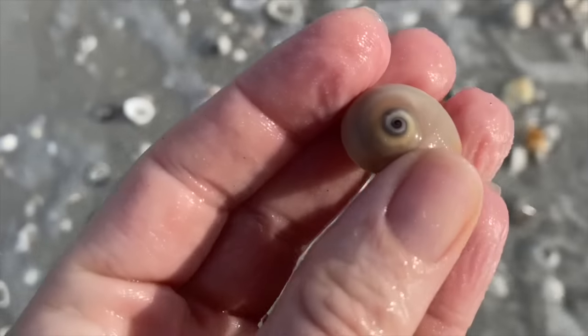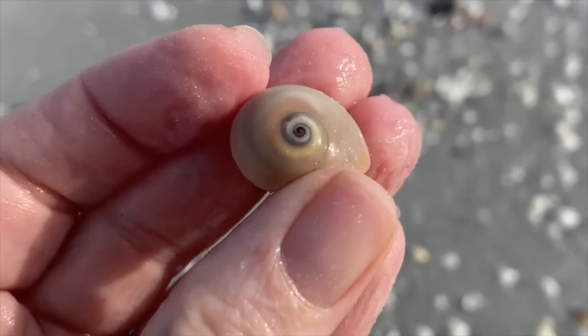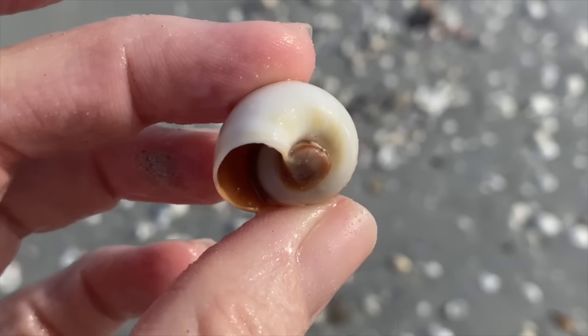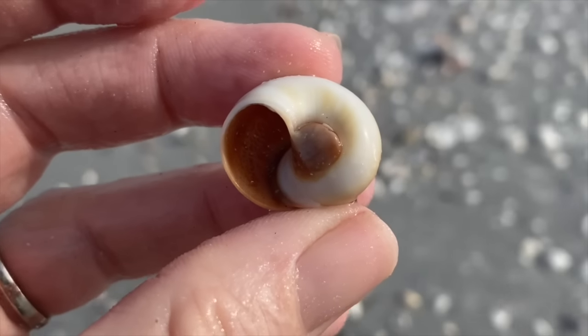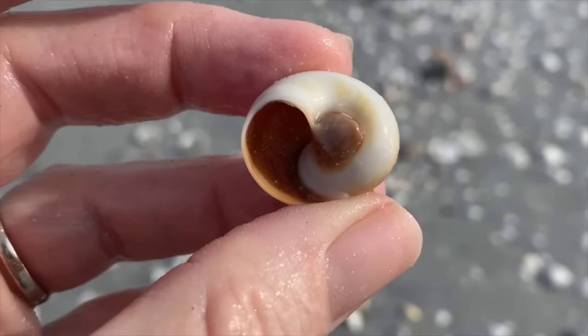Oh, another moon snail. So this is another shark eye, and it does not have that depression on the underside that we talked about with that earlier shell. So this is a true shark eye.